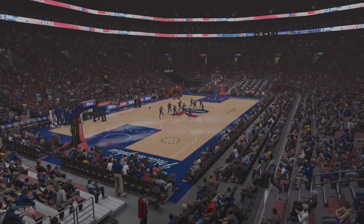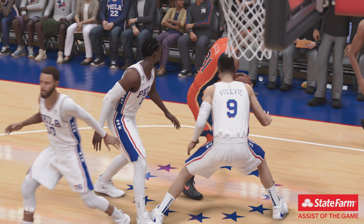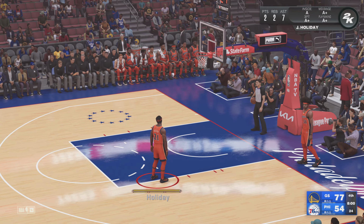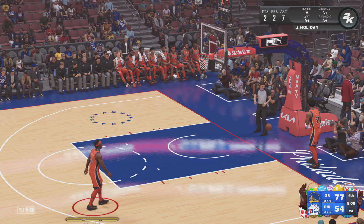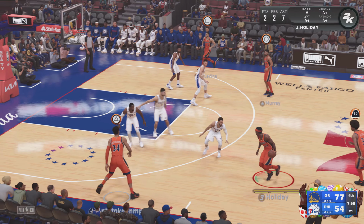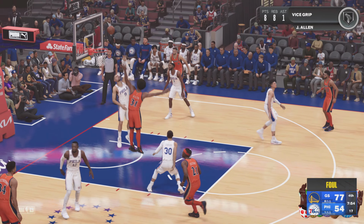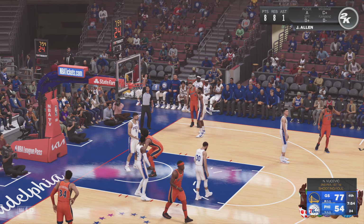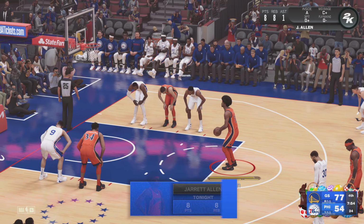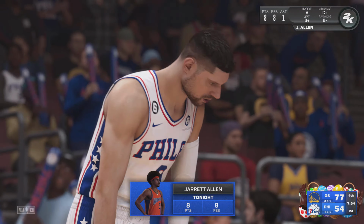And now let's go back to a play from earlier as we show you our State Farm assist of the game. And the definition of teamwork right there, guys. I mean, what great communication between them, and what a beautiful feed. For me, next to the big-time alley-oops and monster throwdowns, passes like that are probably the next best thing when it comes to sweet-looking NBA highlights. And as we head into the fourth, we'll see if there's a comeback in the works or if it's more of the same from the first three quarters.